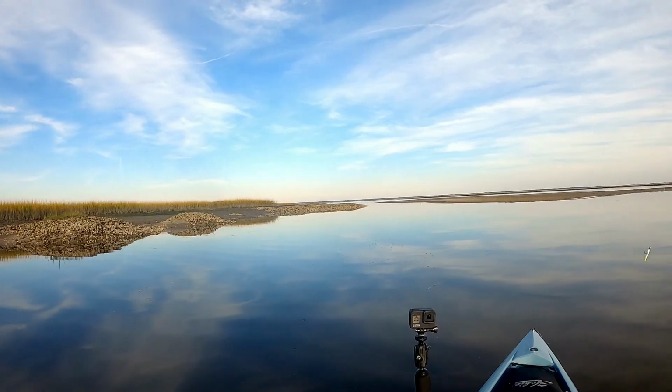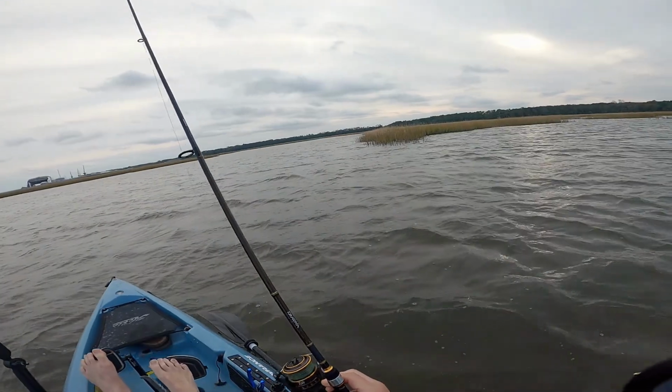What was the weather like? Was the water dirty? Was it clear? Pay attention to every little detail that could affect the fish. Was it glassed over? Was it choppy? Was there bait? Was there structure? What kind of structure? Was it rocks? Was it oyster shells? And the reason you pay attention to these things is so you can try to emulate that in the future. Same thing if you don't catch fish. Try to avoid spots like that during those conditions.